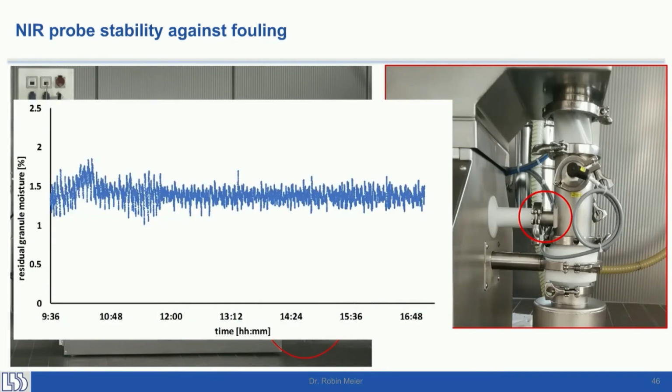After a first phase of controlling of the process, we have at first a short increase of the moisture.